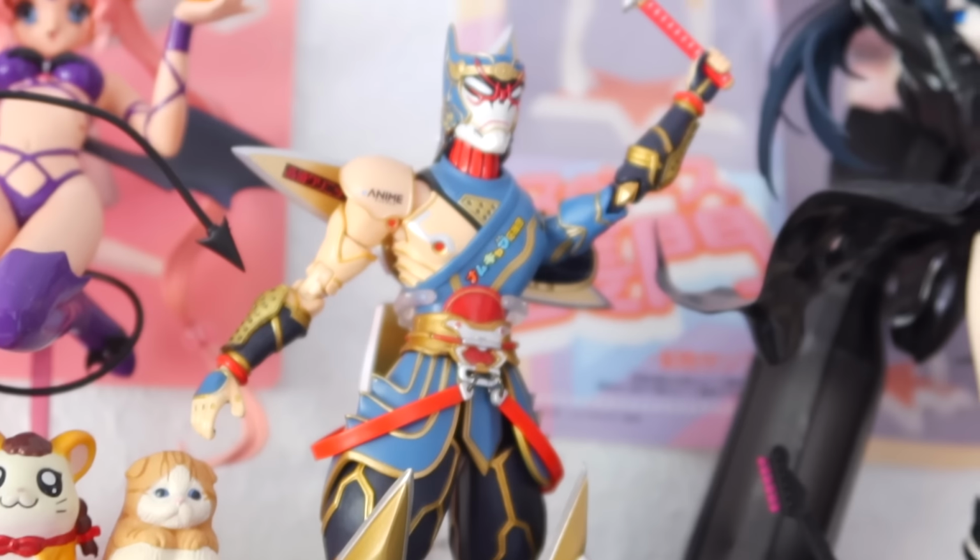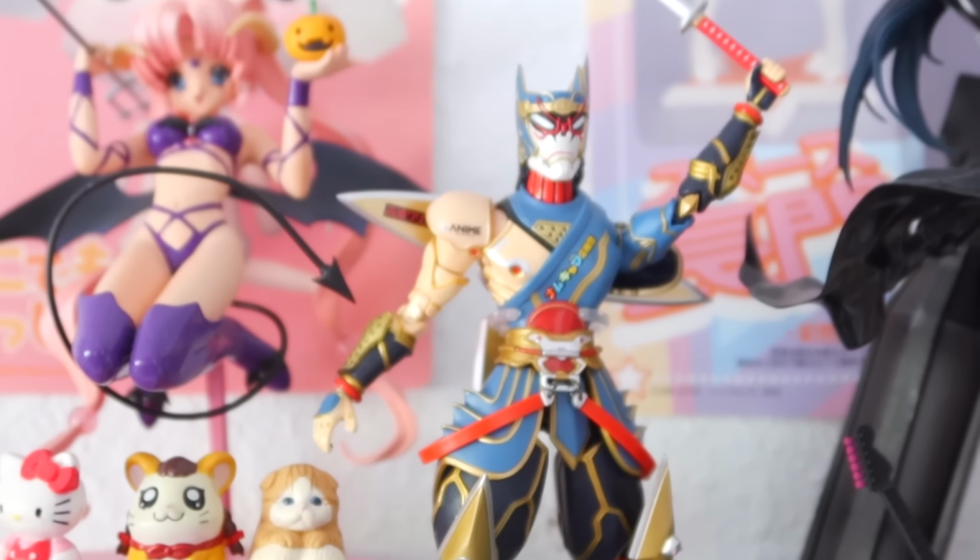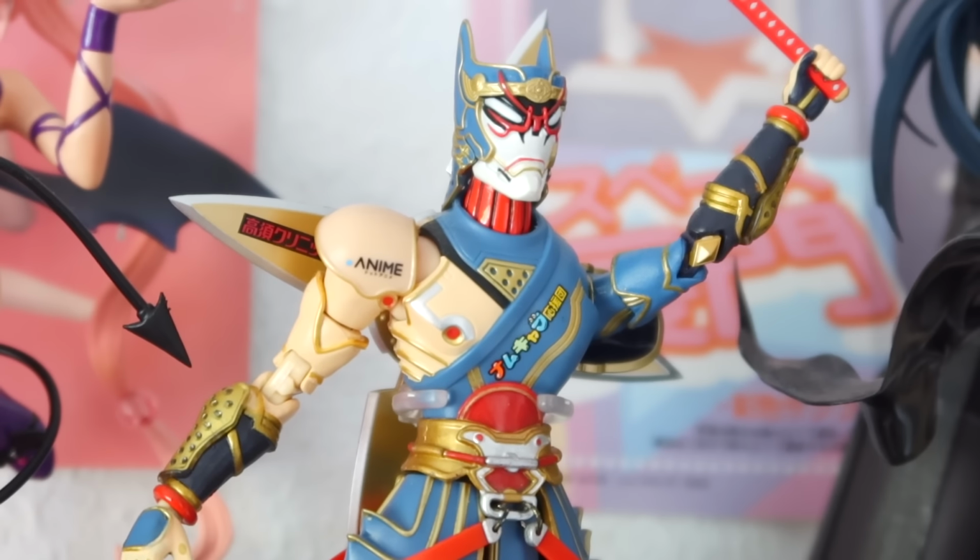A big standout to me in this section is my SH Figuarts Origami Cyclone, and I just really love the colors on him. I think he looks really cool.